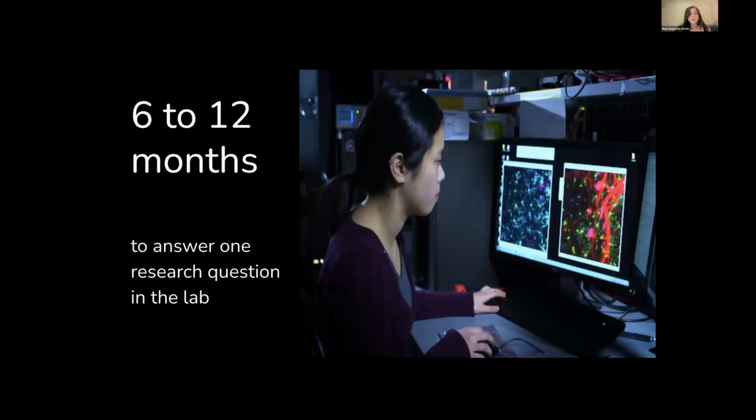Why it's really important to have crowdsourced games like Stall Catchers is because if scientists alone were analyzing the data in mice, it would take up to a year to answer just one research question in the lab. So by using crowdsourcing, you can speed up this analysis through the online game. Then it will reduce the time down to only 1 to 2 months per research question, which is magnitudes of orders quicker.